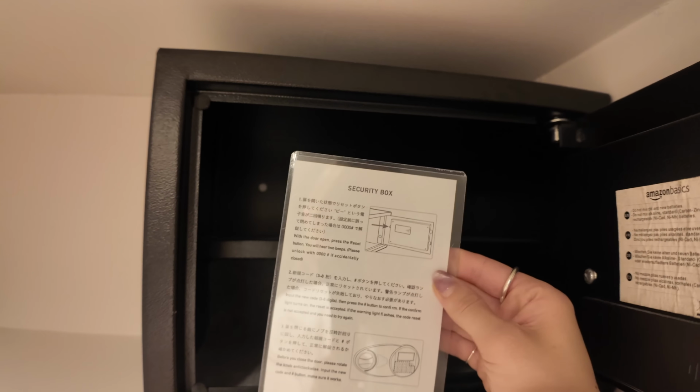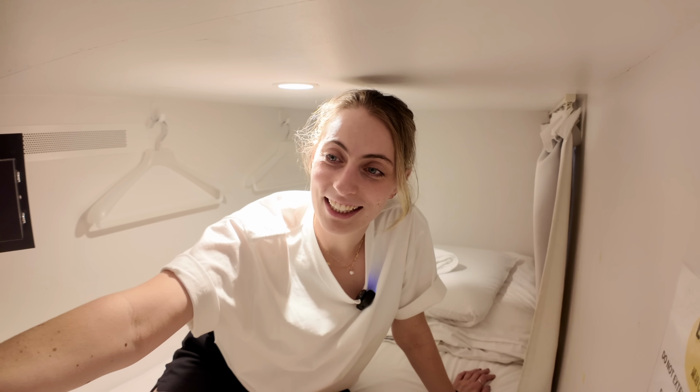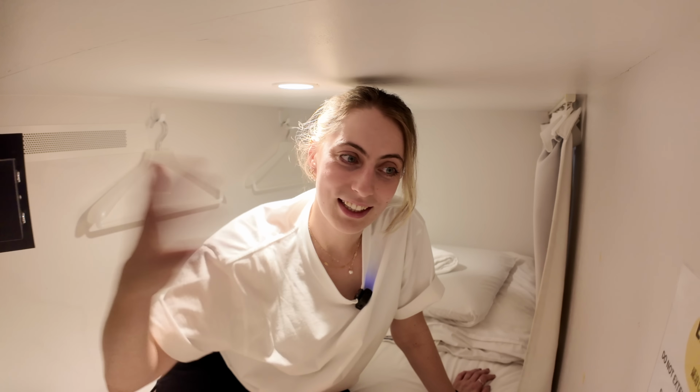This is pretty standard. And then something that's really important because it is the summer right now is a fan. Okay, that is not very strong, so tonight might be a very sticky evening. Whew. Oh my goodness.